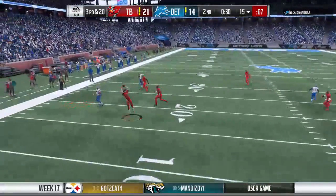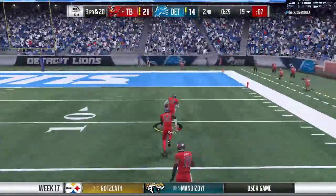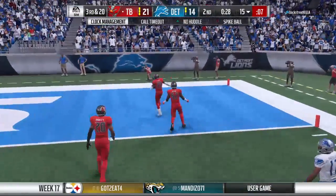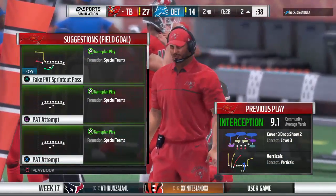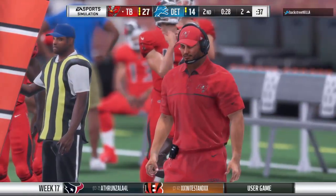Third and long. What will Dalton dial up? And he fires one that's intercepted. Picked off by Logan Ryan. And it's a pick six. He brings it back to the house for a Buccaneer TD.